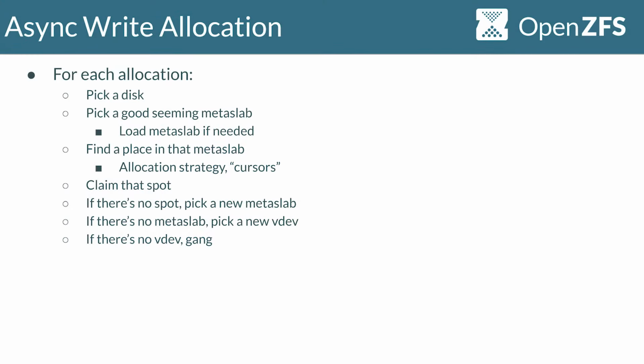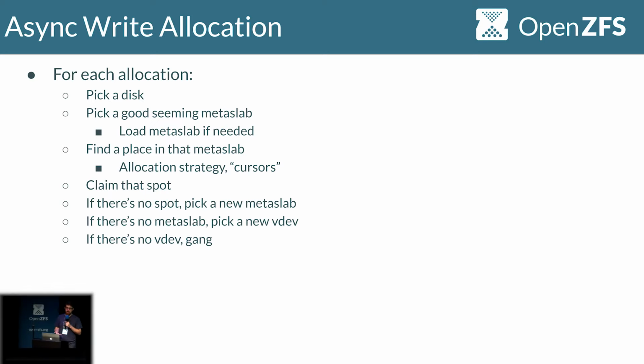Once you've selected a disk, you need to pick a good seeming Metaslab. And so the primary factor that we use there is the weight that I talked about earlier. The Metaslab with the highest weight is the one that we think is the best one. And so we try to use that one first. If the Metaslab with the highest weight isn't loaded, then you need to load that Metaslab. So take the space map off of the disk, read it into memory, and make the range tree out of it.